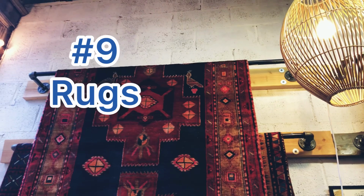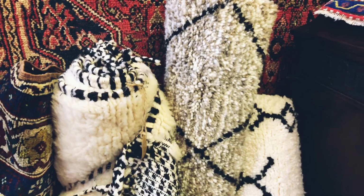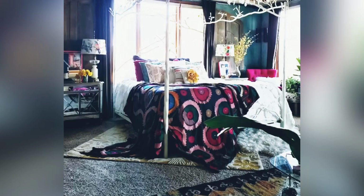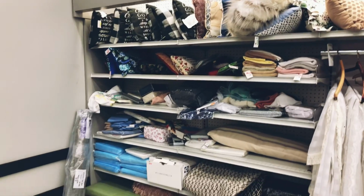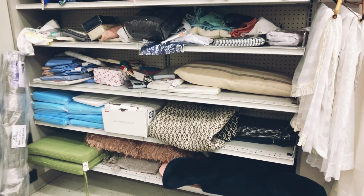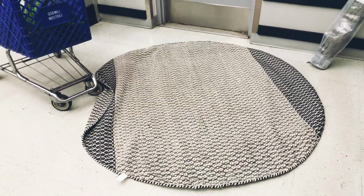Up next for number 9 is rugs. I absolutely love rugs, and I love adding so many different textures and styles and prints to my floor. It also helps me find really great inspiration to add to a room and helps me change the mood. Down here on this bottom shelf, I found a really beautiful rug that is round, and it would look spectacular in a boho and eclectic style home.